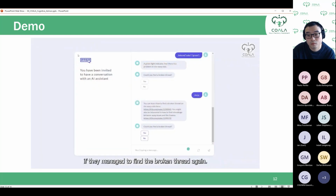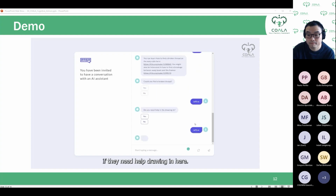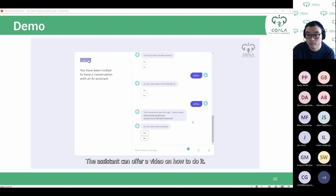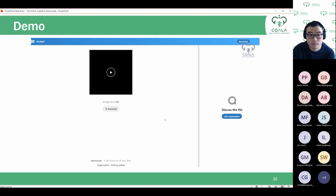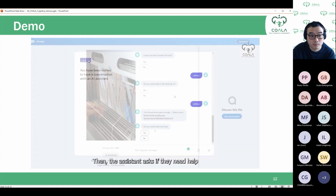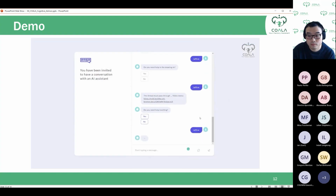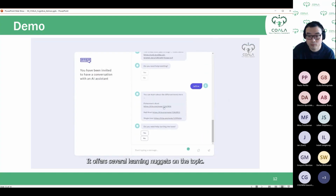The assistant asks if they managed to find the broken thread again. If successful, they can select yes or simply type yes. Next, the assistant asks if they need help drawing in. Here, the assistant can offer a video on how to do it. Then, the assistant asks if they need help knotting the broken thread. It offers several learning nuggets on the topic.